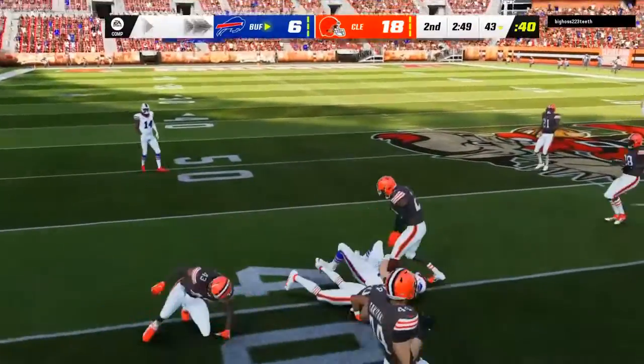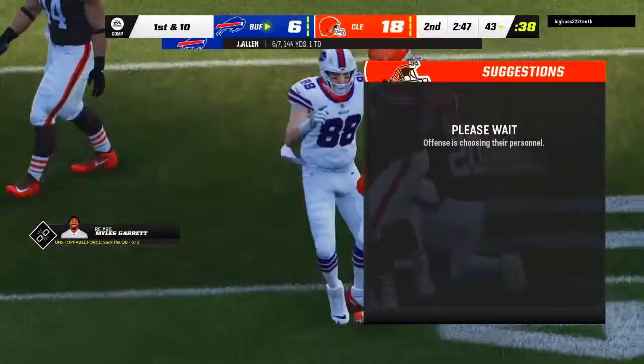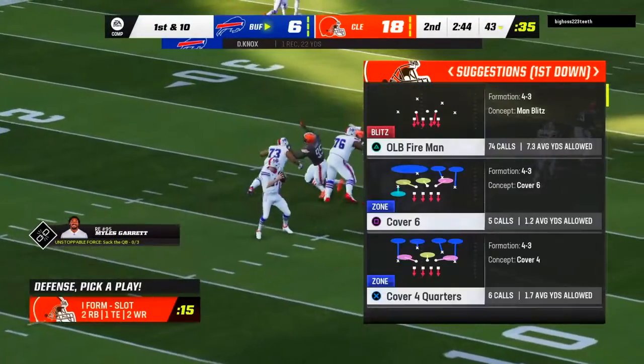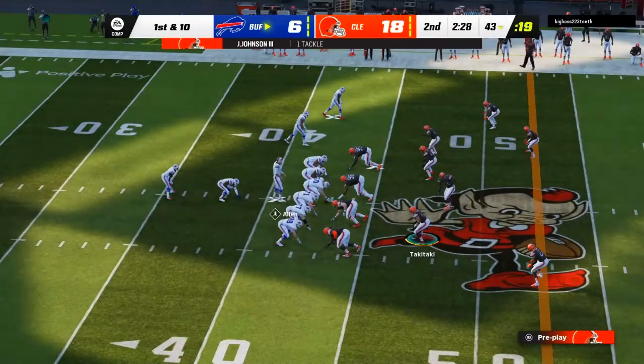Now left side, a completion to his tight end. And they're going to get this beyond the 40 before he's taken down. 22 yards on the catch and run, a first down.